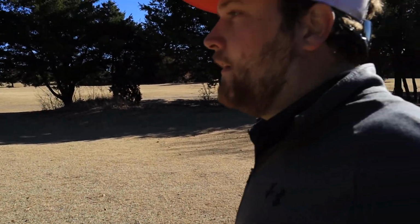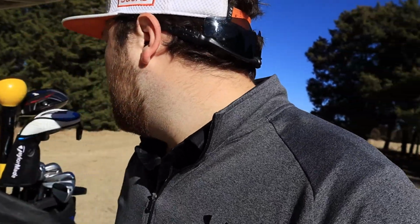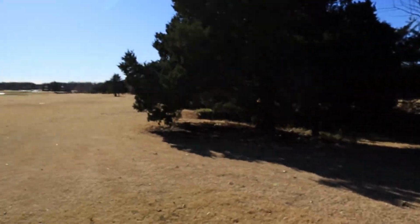Alright, found my ball here. I did end up in this little landing strip area, so I think I caught one of the tops of the trees and it just kind of fell down here. But got about 280 left. So I'm going to be aggressive. I'm going to take a 3-wood. I'm not expecting to get it there by any means, because the wind is in my face. But I'm going to take a 3-wood and see if I can run one up there decently close.